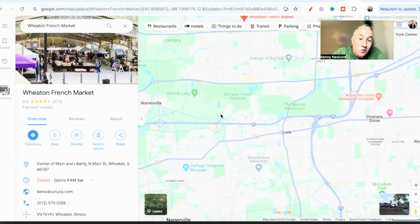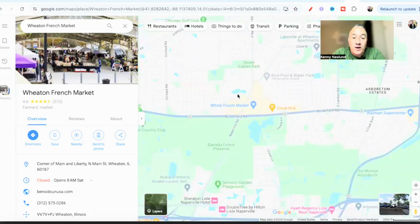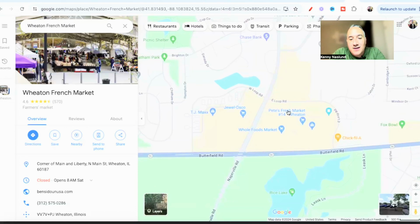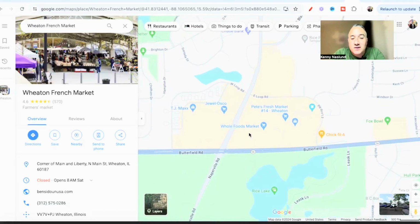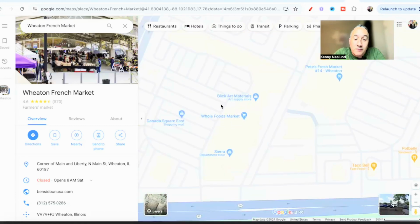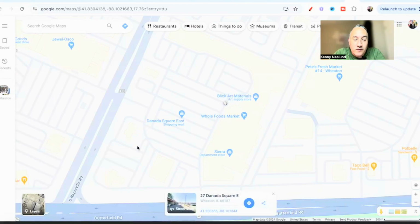But getting back to where I was talking about, which is the southern part of Wheaton, we have this shopping area. It's called Danada Square. Danada Square has a lot of shops and a lot of places to offer. Now this road splits the east from the west, and you have shops on both sides. I'm gonna zoom in, as everyone is probably familiar with Whole Foods. I want to give you a street view right over here.